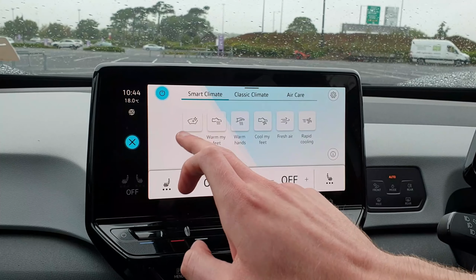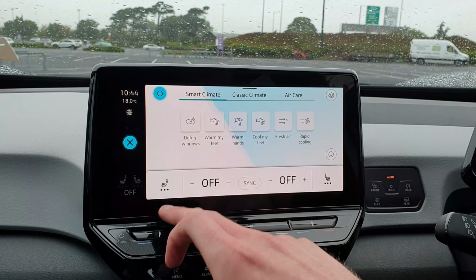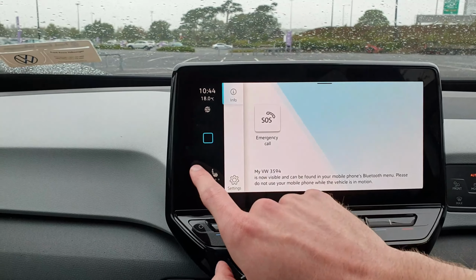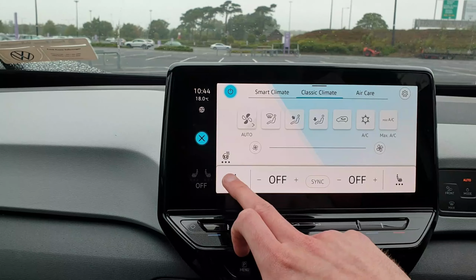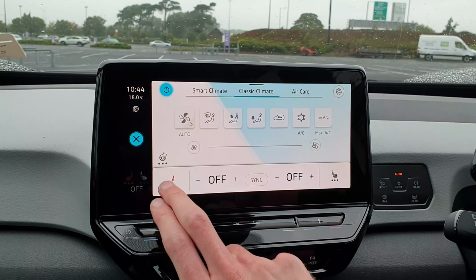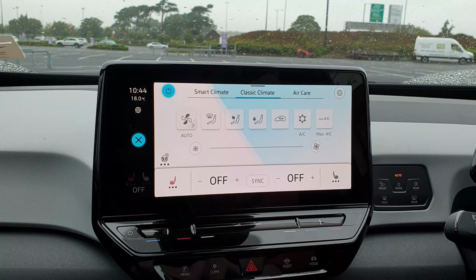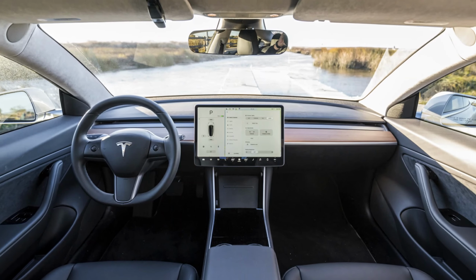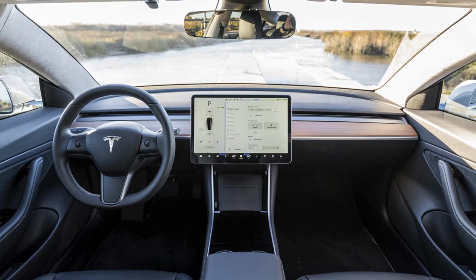Any negatives? Well, for some, the lack of physical buttons may take some time to get used to, but you can use the voice commands by saying "Hey ID" and then say something like "I'm cold," and the car will adjust the heating accordingly, and you don't even have to take your eyes off the road. Physical controls are quickly becoming a thing of the past, with touchscreens being used by many mainstream manufacturers now to control the heating and radio with few physical dials. One of the ID.3's main rivals, the Tesla Model 3, only has a touchscreen with no physical buttons whatsoever.